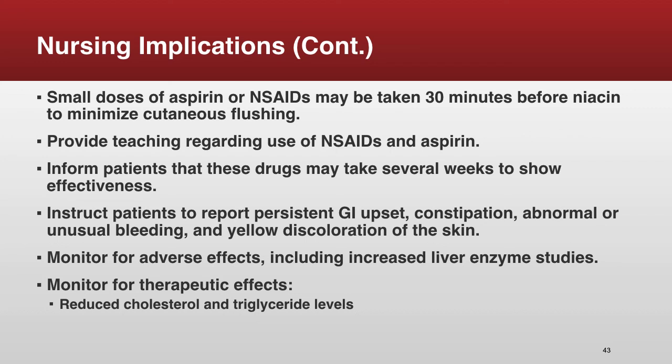Monitor for adverse effects, including increased liver enzyme studies. And monitor for therapeutic effects like reduced cholesterol and triglyceride levels.